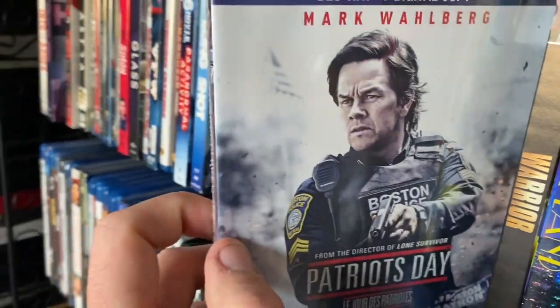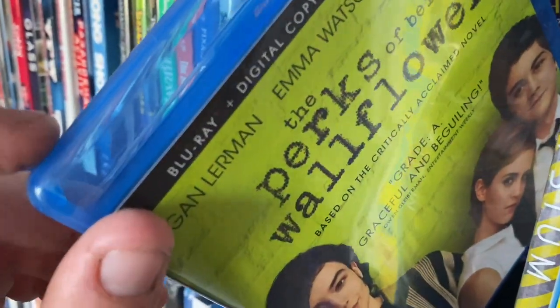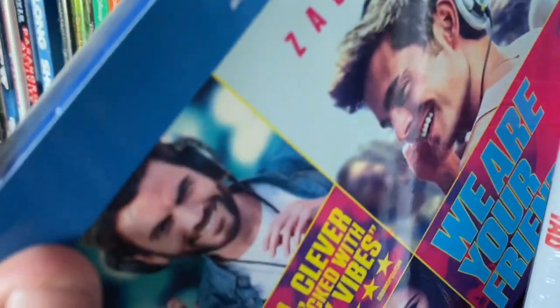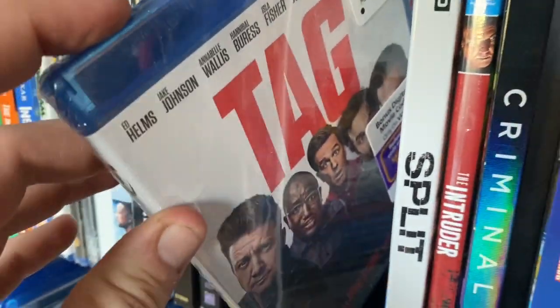Patriots Day, Peter Berg and Mark Wahlberg yet again team up for this great movie. Warrior, one of my favorite movies of all time. La La Land, one of my favorite movies of all time. The Perks of Being a Wallflower, arguably my favorite movie of all time. Elysium, this is a fun, trippy kind of space movie. We Are Your Friends, one of my favorite movies of all time. I absolutely love this movie. Tag is fun. Tag is funny, I guess, but it's an overall good, inspiring movie. It's based on a true story.